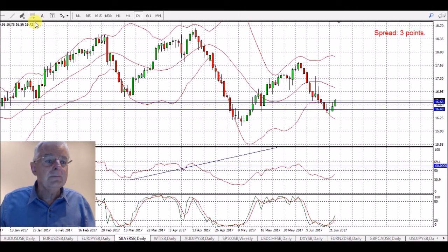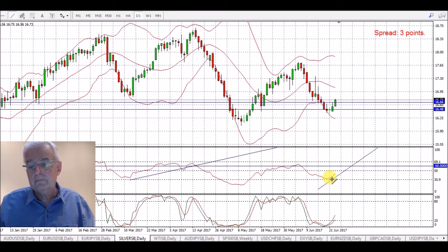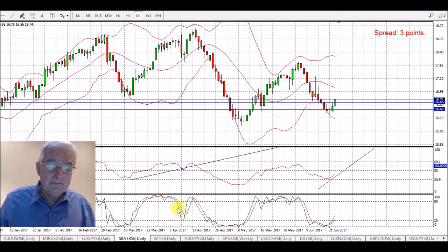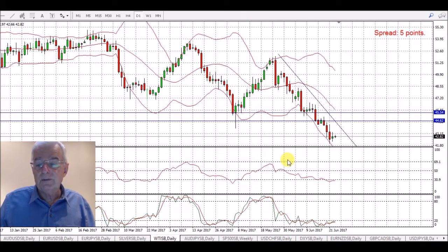I could even put my trend lines on for you. Let's see what happens. That is quite an impressive couple of candles, due basically to the weakness in the dollar, I do believe, but we'll see what goes on there. And we'll move on to oil.